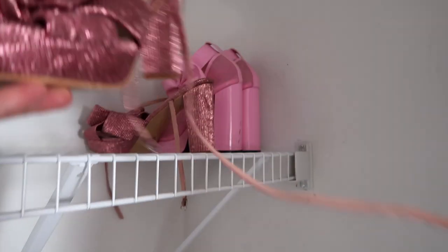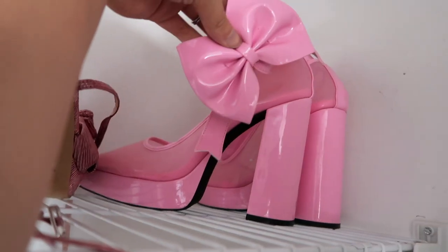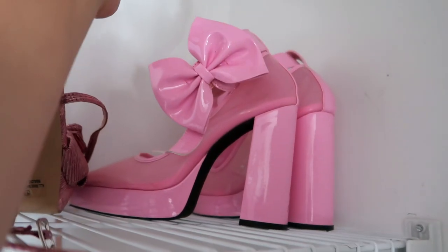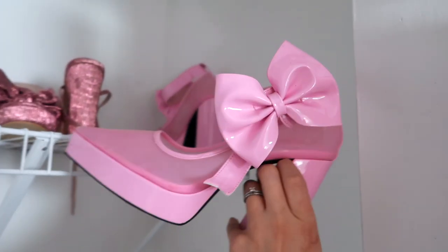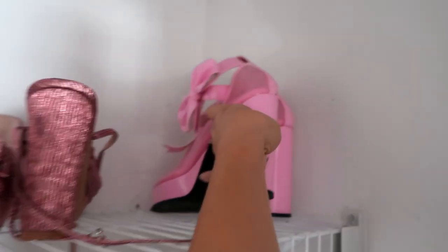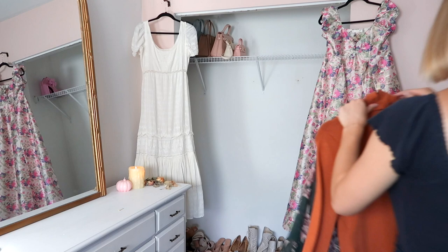And I also have these ridiculous shoes. These are from Dolls Kill, I think. I love these. I use these for pictures or stuff. They're absolutely ridiculous. They're not wearable at all, but I just keep them for picture's sake because, I mean, how adorable is that? So I'll just keep these up here, but I think I am gonna go ahead and get rid of these.